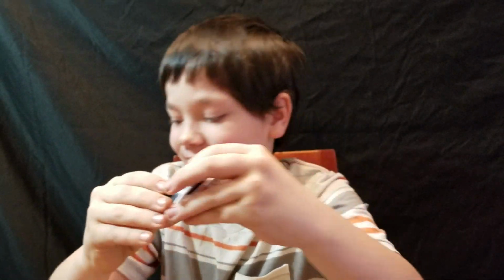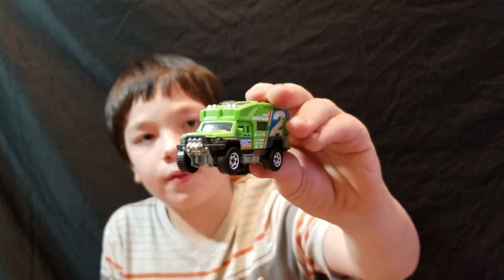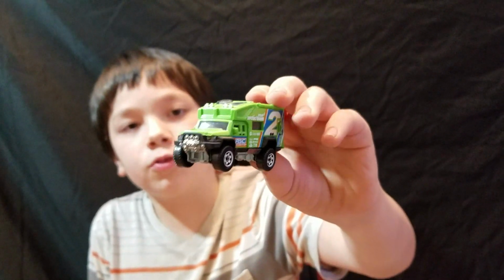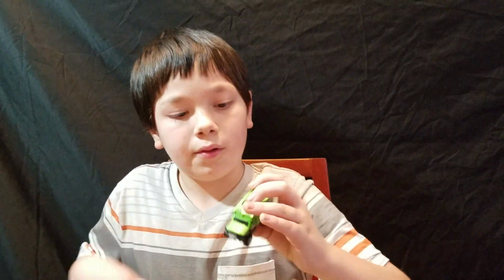Nice. Oh my gosh. Okay, I already have this one. Oh, that's a Matchbox. Yeah, I already have it. That's a pretty cool truck, though. Still really cool. I got it when I was like 2 or 3. Wow. That's a cool truck. At the store, I was like, oh, I want that one.